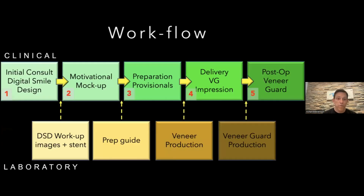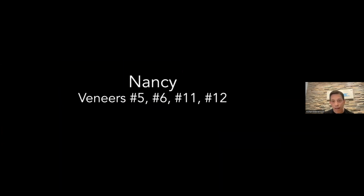So I have a workflow that involves 5 visits, and it's a lot. Veneers require a lot of workup: your initial consult, your motivational mock-up, your preps, your delivery, and then your post-veneer night guard type of procedure. And remember that the lab is going to be really busy too. They've got a lot of things to do.